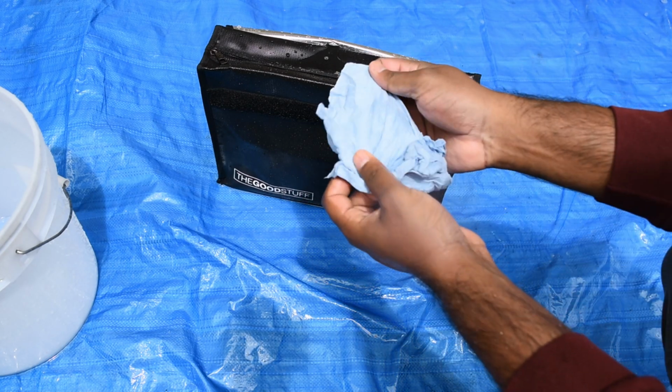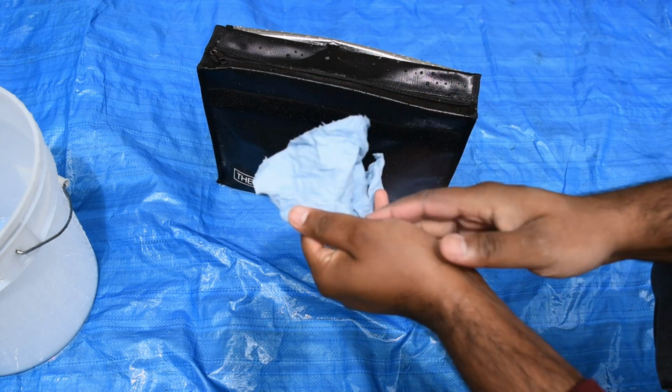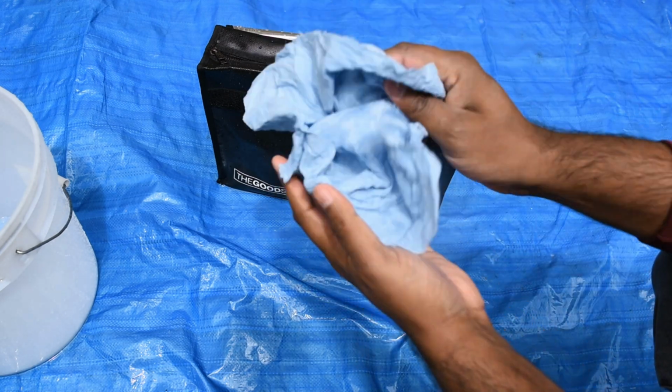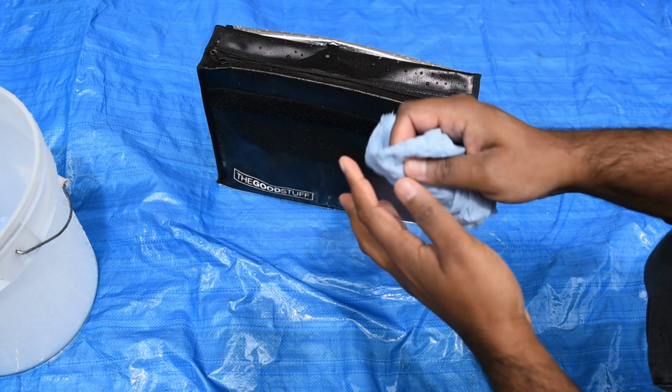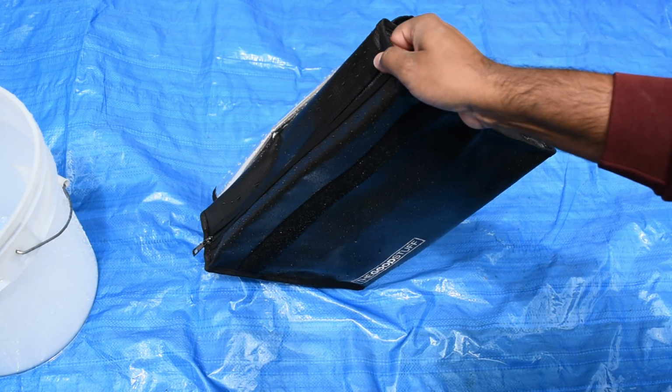So we have the good stuff bag after it's barraged by water. I'm drying off my hands just as we did with the Ziploc bag. We obviously want to make sure that all of our tests are being done in a similar fashion.